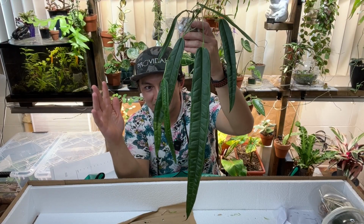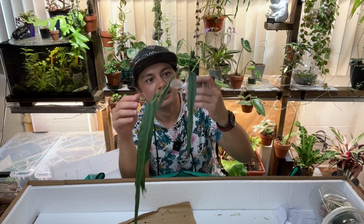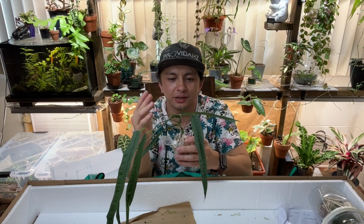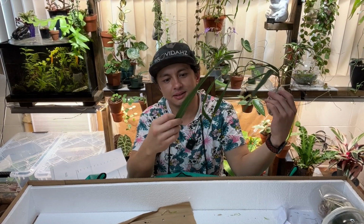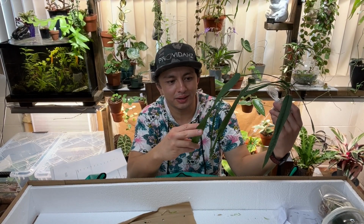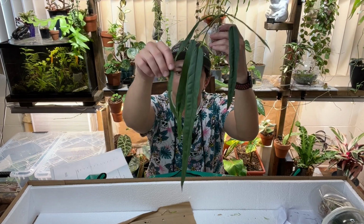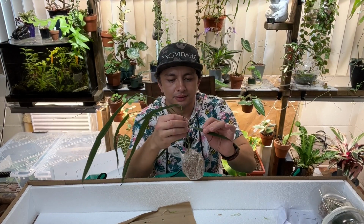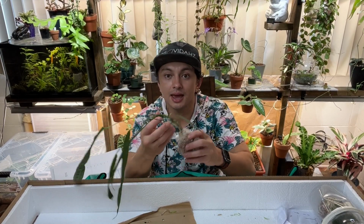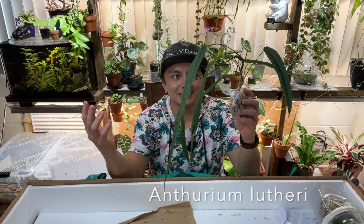Any guesses on what this beautiful plant is that looks amazing? Very green petioles, very green main stem. It's all green, but it works. It's not boring in the least. This new leaf hasn't even hardened yet. Look, oh my gosh, I love you. Yes, yes. This is Anthurium lutheri, or lutheri.